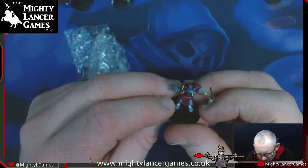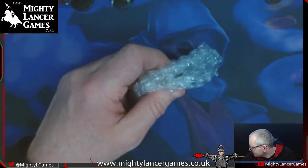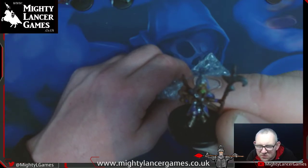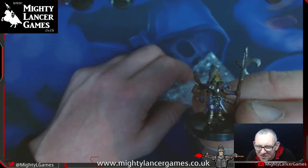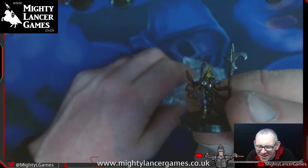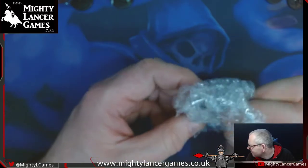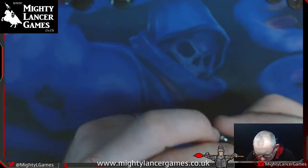Did anyone notice he's got green eyebrows? Has he? I didn't notice that, I just noticed his massive green beard. If you look closely on his face, he's got green eyebrows, and a twinge of green hair poking out of his cowl as well. I don't like this figure. That's awesome. If you actually feel the shield, it feels like wood. Does it? Yeah, feel it.